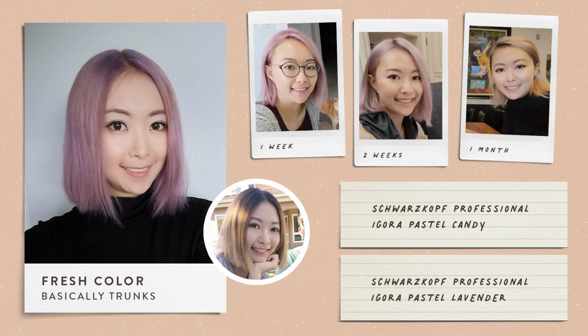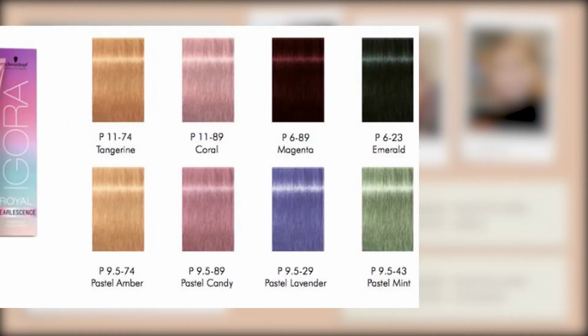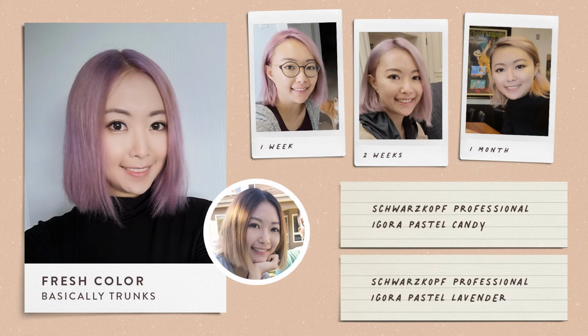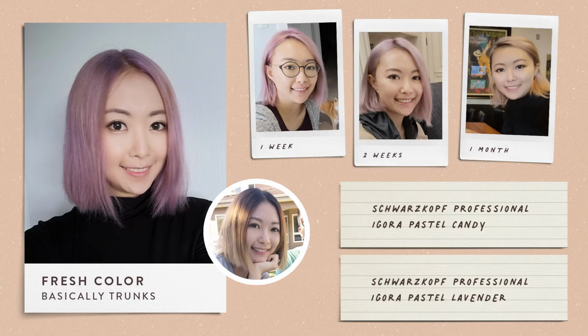One important thing to note here is that in the beginning we were going for mostly a full head of pastel candy color and lavender at the top to give everything more dimension, but despite my hair being quite light, it didn't really look like anything really happened after our first attempt. So we actually had to go in a second time with more of the lavender. Although this color didn't last very long, it faded really nicely. All the colors faded evenly, and by the end of the month, it was almost completely back to being blonde.